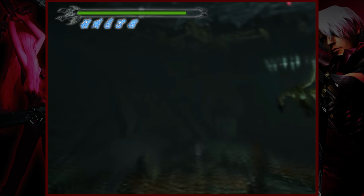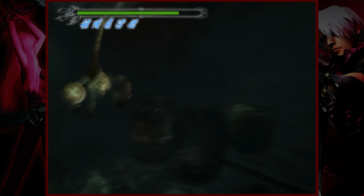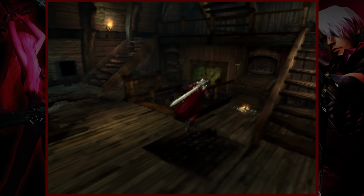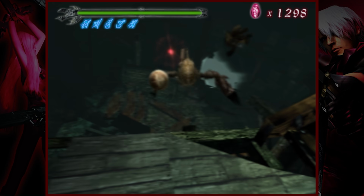Hell, with the couple of times you had to go underwater, I really got disoriented. It's in first person view, the screen's blurry as shit, and until you get the harpoon gun, which I think you can just miss out on if you're not careful enough, you can't even defend yourself.